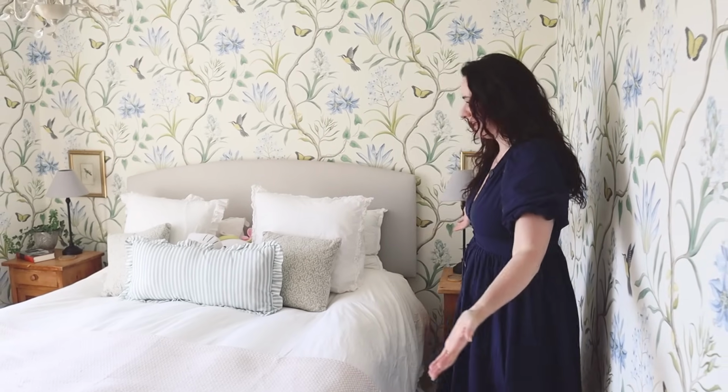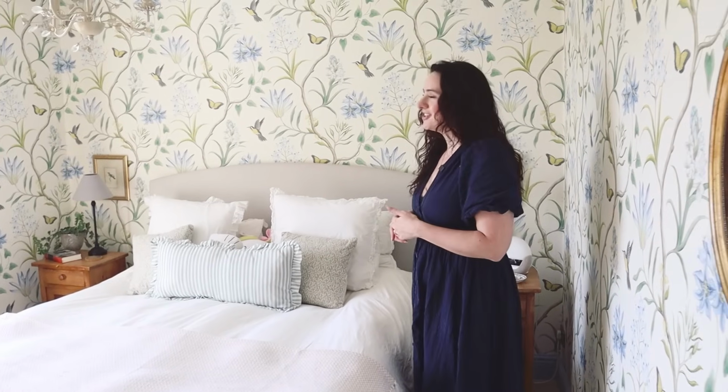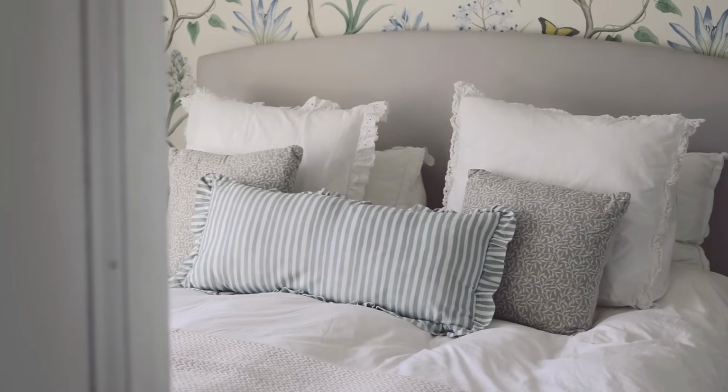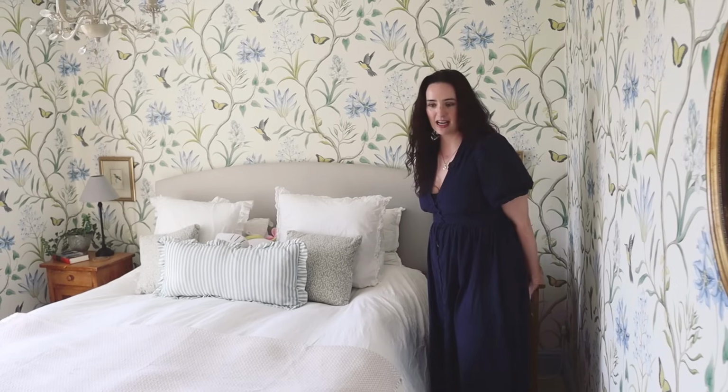But as you can see, the bed pretty much takes up the whole room because it's kind of like a cottage-sized bedroom. I just embrace it and make it really cozy and full of pattern and full of colour for that reason. This bed is a super king, so that's why it takes up so much space, because Alex and I are, well, I'm 6 foot, Alex is like 6'3". Sorry about the shoes, but I'm not going to show my feet on the internet.